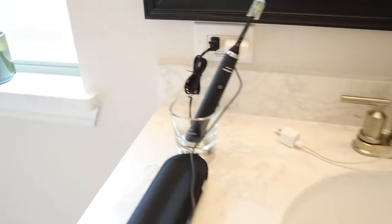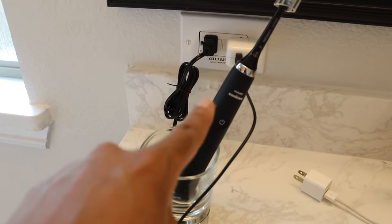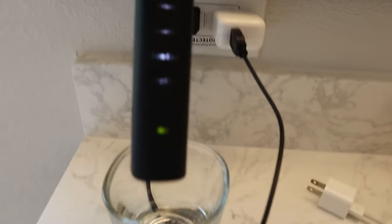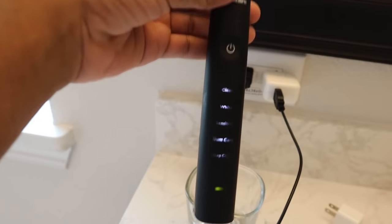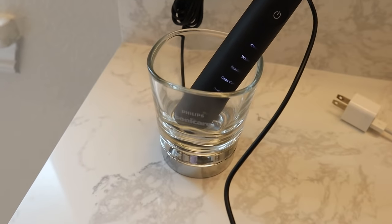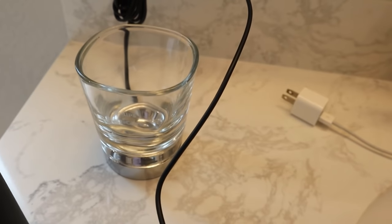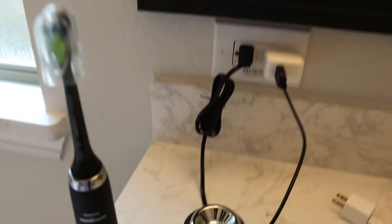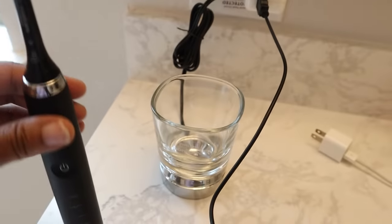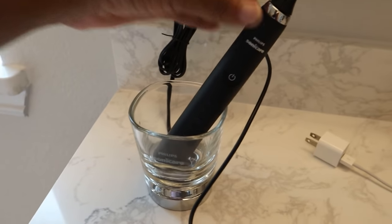So this is the his. It's the black with like the chrome, and as you can see, this is the cup. And once you take it out of the glass, it just lights up for you to use. And it has the clean, white, what does that say? Sensitive, gum care, and then the deep clean setting. And then once you just put it in the cup, it's charging. Like, that is so cool. And then the thing is with this cup, I believe you can actually use the glass also once you take it out of here. Not 100% sure. I haven't used mine yet. But it just sits there like that.